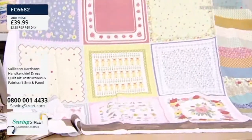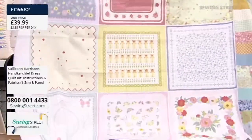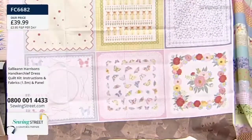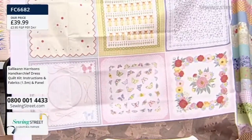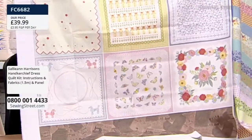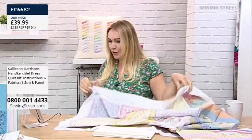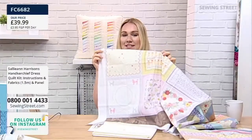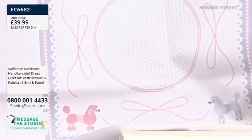The reason why the panel is so special is that when I first started playing around with these, there are dresses out there made with vintage hankies, and I ordered some, but they're too big. Vintage hankies generally come in at around 11, 12 inches. So the team at Sewing Street sized the hankies on that panel so that they are a perfect fit for my pattern and give you a perfect proportion dress. For example, the poodles at the bottom. I love that. So these are all going to be making dresses. That's a vintage hanky. It is going to be absolutely perfect.